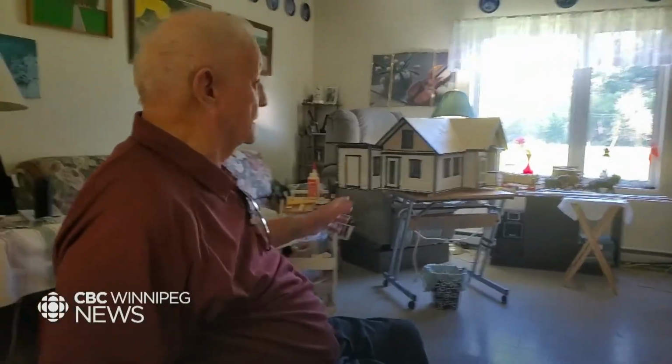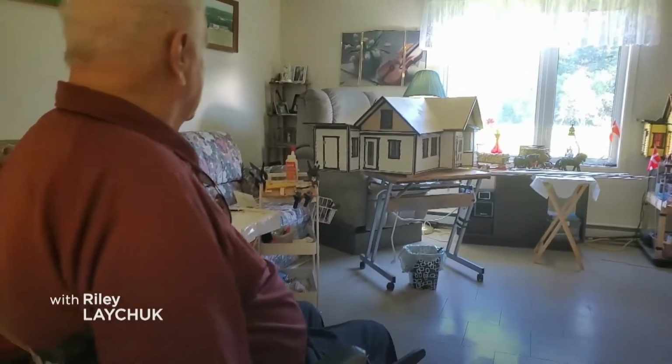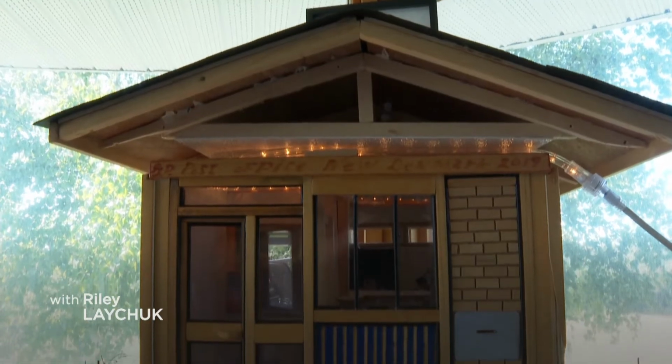Even though he's 100 now, Pedersen says he's got plenty of ideas for future projects. I guess it's a good pass on. Instead of sitting retired looking out the window.